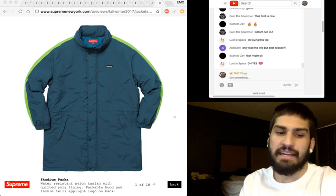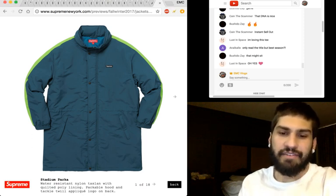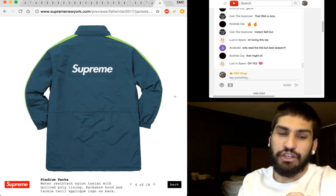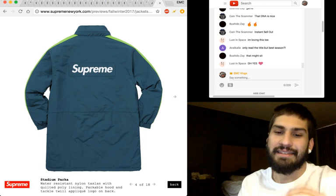Next, we have the Stadium Parka, water-resistant nylon taslan with quilted poly lining. Again, very, very simple. Probably going to sit on the website for sure. Oh, actually, now that I saw that, that's definitely not going to sit. You have a huge Supreme box logo stitched on the back. Just because of that, that is instantly going to sell out.